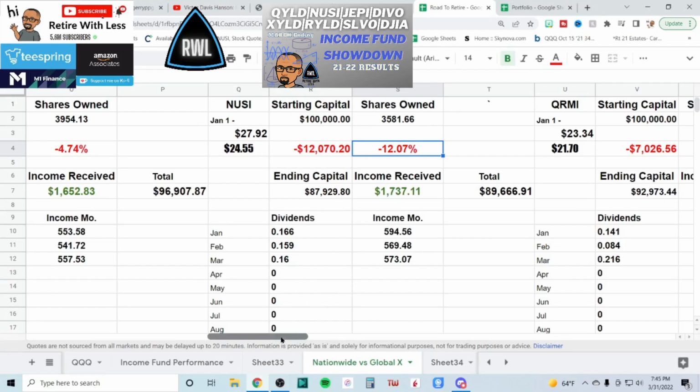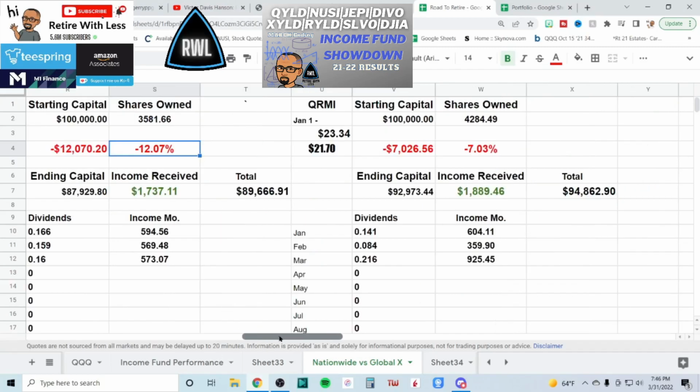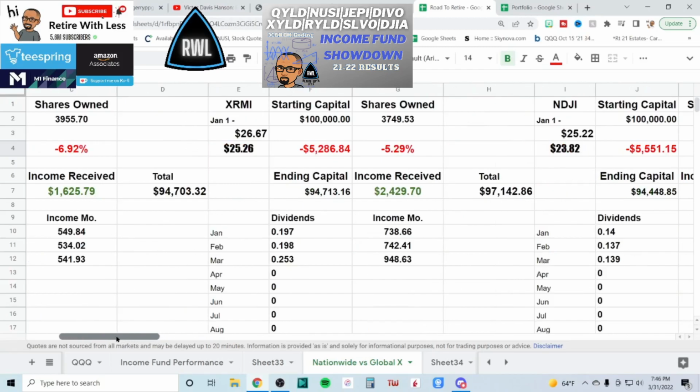NUSI so far has the most consistent dividend. They try to make it so your income isn't fluctuating so much, because when you're paying bills as a retiree, you really don't want fluctuating income. QRMI, though, really shows you those big swings, right? 14 cents to 8 cents, all the way up to 21 cents. Pretty wild swings there. But other than that, this is it.